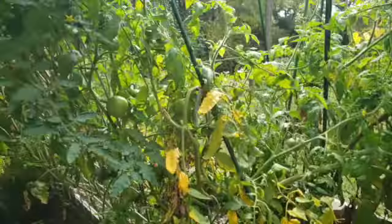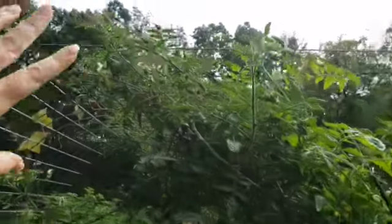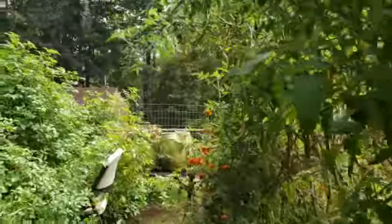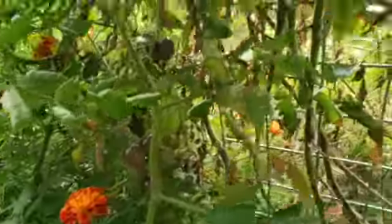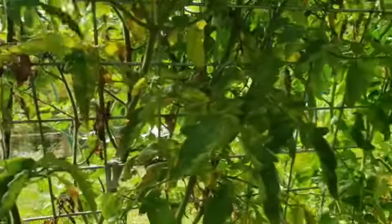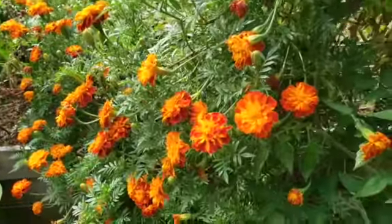Lots going on. My coleus is finally looking nice and healthy. It likes the shade here. This tomato patch is still really healthy, putting out a lot of fruit. Can't see the color there, but they are ripening, so you can see it better in here. It's thinned out so much. Whatever we have is just growing strong right now, so that's good. And then over to here with the massive marigolds.